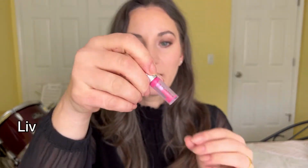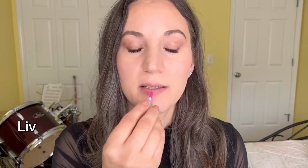Okay. Next we have Liv. And Liv is this pretty pink. It looks really neon-y in there, but it is not. It is really sheer. I love it. I really love this color. I would love to have a full size of this. I really don't care for pinks, but this one is really nice. It's like a cooler pink, so I like that. It plays good with my skin tone. So there we have Liv.